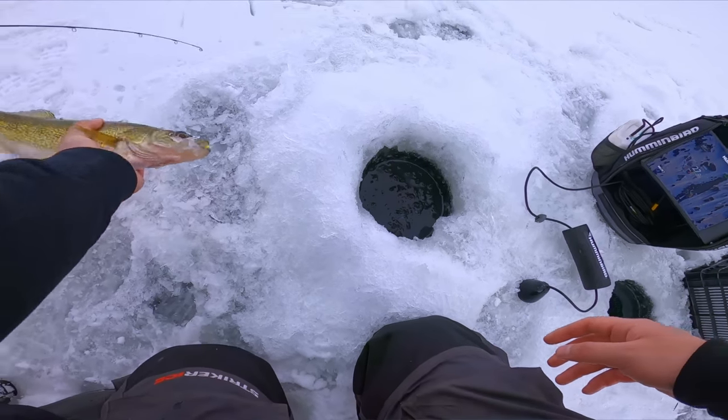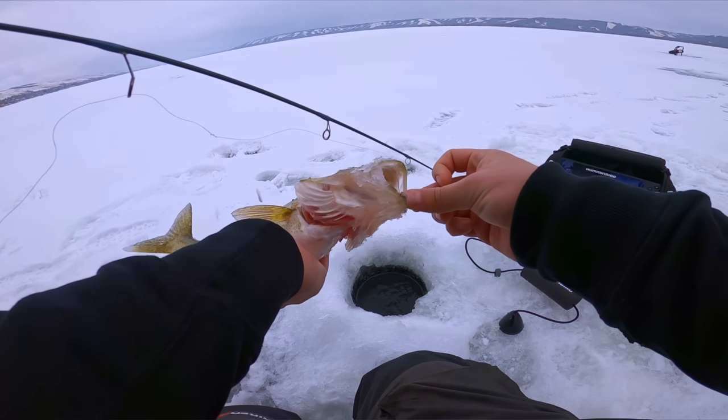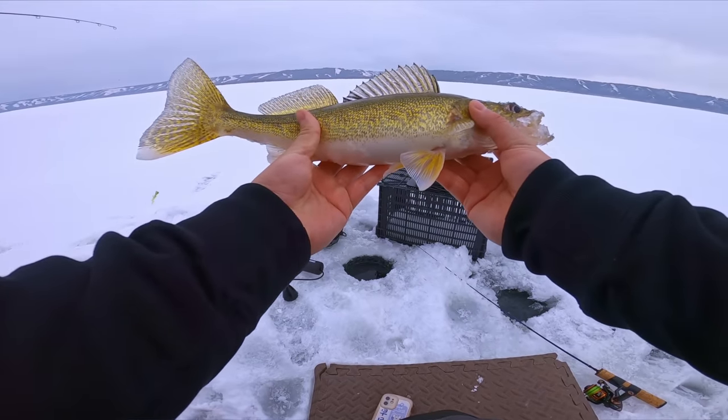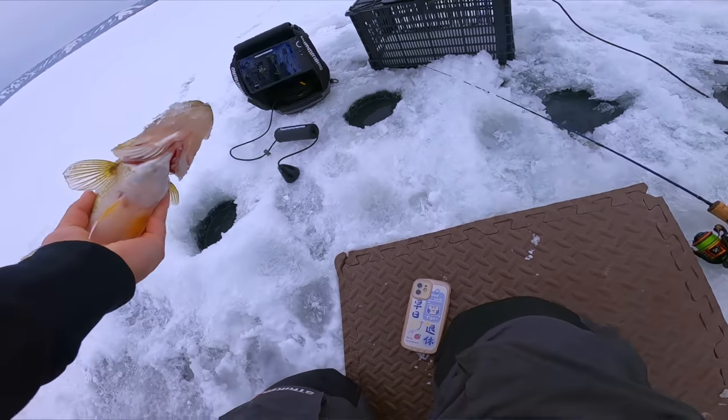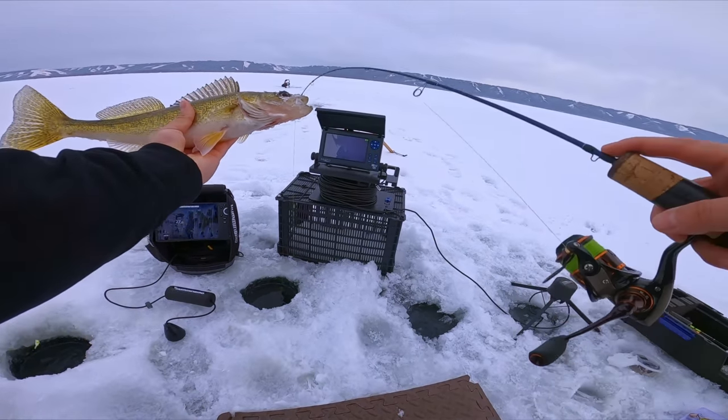Yeah, yeah. That's a nice eater. On the tungsten. Yeah. Nice. Nice. Look at that, guys. Yeah. The other one is bigger. Yeah. The other one is probably over 20 inches. Yeah, I think so. Chunky.